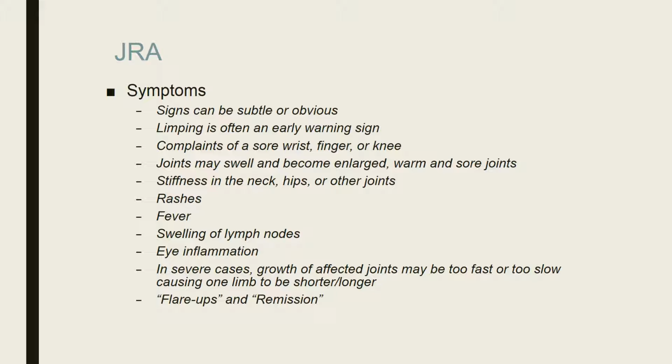JRA is categorized by flare-ups and remissions. Some kids will have flare-ups where they'll have really painful swollen joints and a significant fever, and then all of their symptoms will disappear and they'll be in remission. Those flare-ups can come and go at any given time also.